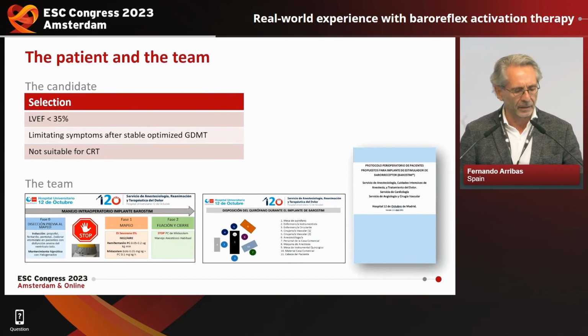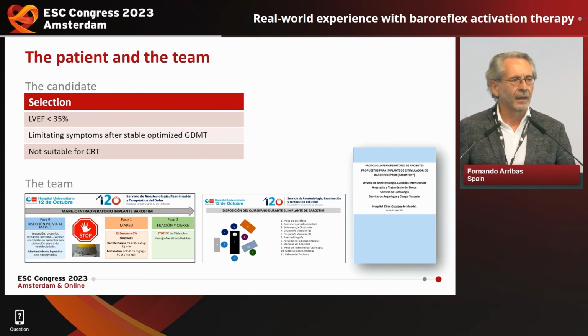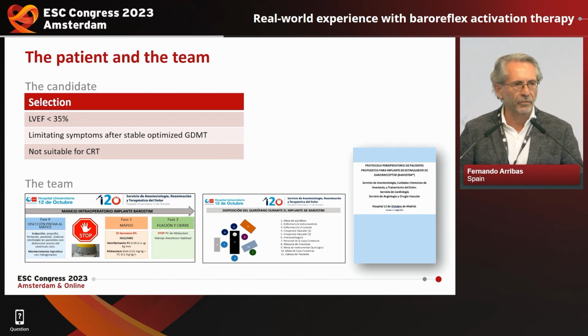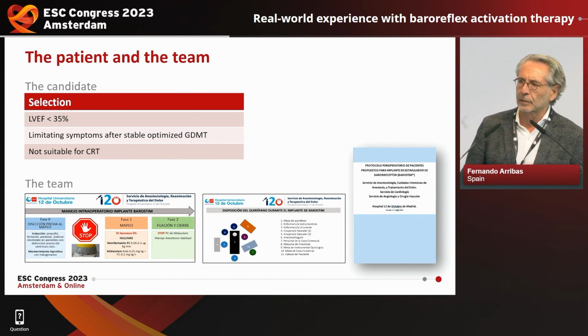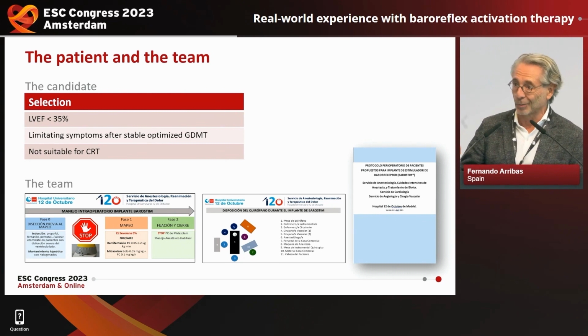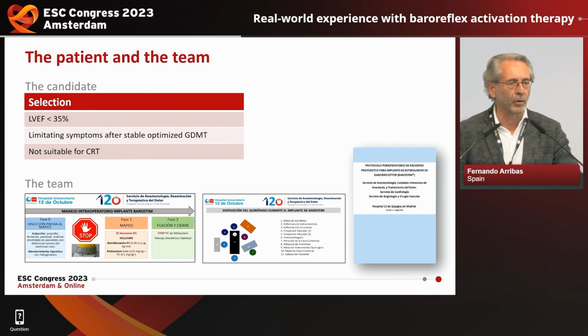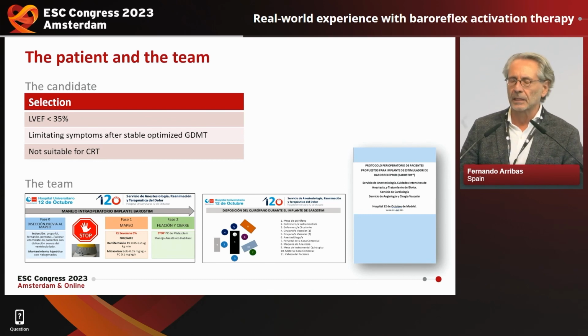What about the patient in the team? Who is our candidate? Left ventricular ejection fraction below 35. The patient still has limited symptoms despite optimized therapy. Because I know you heart failure specialists optimize the therapy, but only with pills for your patients. And finally, not suitable for CRT. This is an important point.